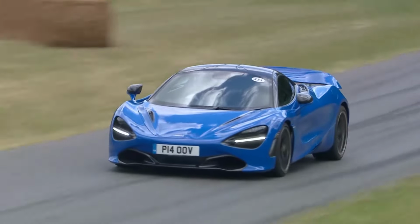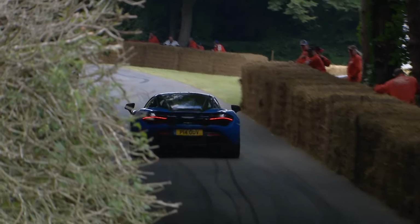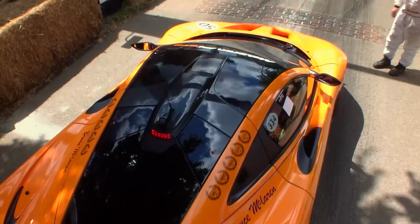This is the 720S, McLaren's supercar from their Super Series. It's a replacement for the 650S, their staple supercar, a Ferrari 488 competitor, I think, with the carbon fibre tub right up to the roof. Right over, really rigid, incredibly rigid.